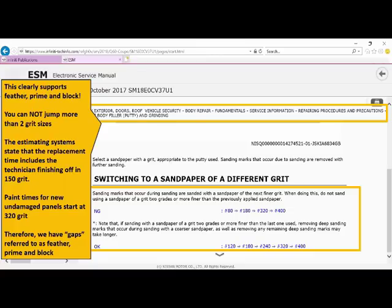You can't do that. Every abrasive manufacturer I've ever talked to, 3M, Norton, as well as every paint manufacturer, Axalta, BASF, AXO, all say you can't jump more than 2 grit sizes, right? Well, Infiniti, this is awesome. They also say you can't jump more than 2 grit sizes. And ladies and gentlemen, that's what we refer to as the gap. Also, feather, prime, and block. There you have it. Infiniti clearly spells it out for us.